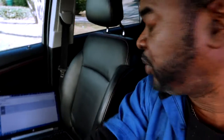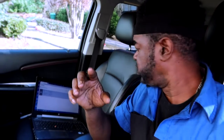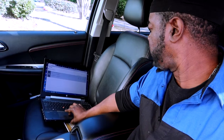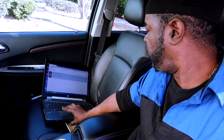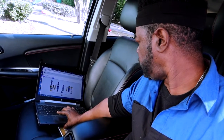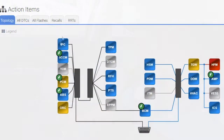All right, got my laptop already hooked up, key is on, scan tool's in. Now I'm gonna pull this up on an OBS screen so y'all can get a better look at it. All right, key on. According to this, I have 4 fault codes. Let's see what they are. Whoa, I got a lot of flash updates I need to handle too. Let's go into PCM.